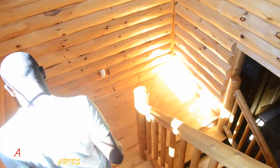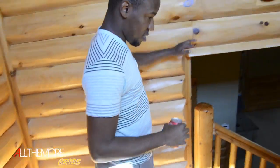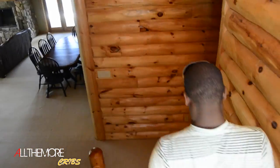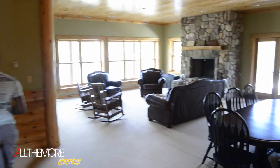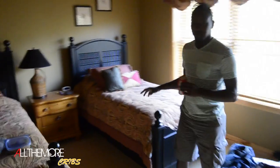Again, got the lovely flooring, hardwood all the way down. Really, really nice. All the way through. A little closet there under the steps. You come in, have a living room area. We'll check that out later. We have this. This is the I Love Lucy room.